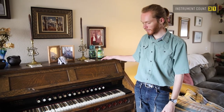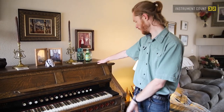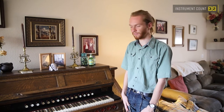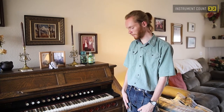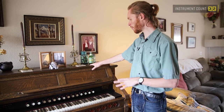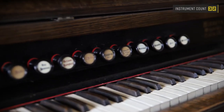So this right here is my 1921, I believe, Hinner's Chapel model reed organ. This is sort of the granddaddy of the little tiny one that I have upstairs. Two different companies though. This thing was built to be used in a church, so it is very capable. It has 15 stops, four of those are effect stops, and then the rest of them are sounding stops.